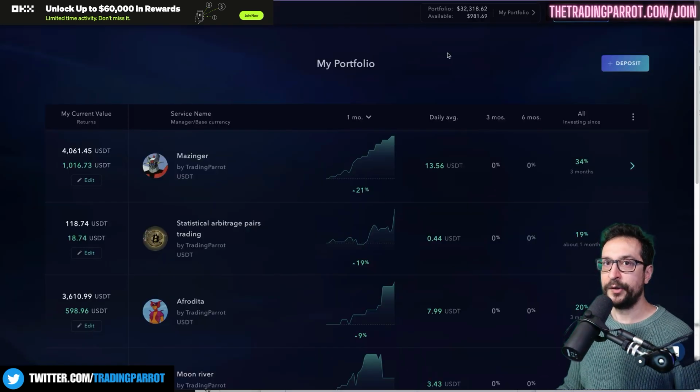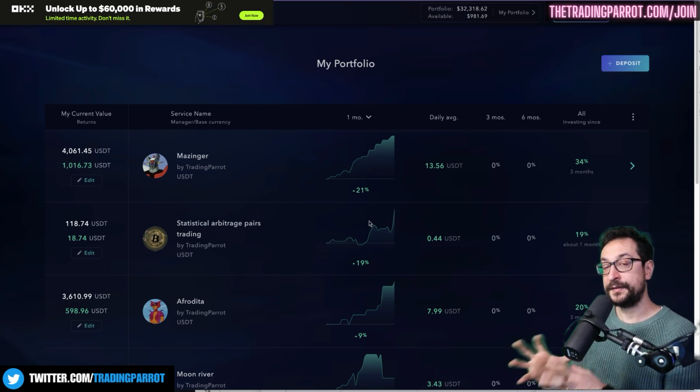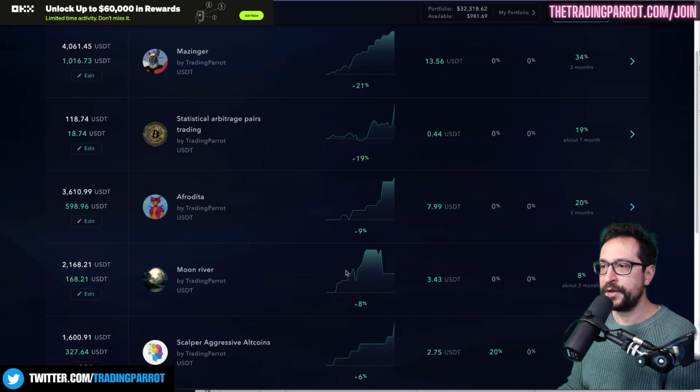Let's have a quick look at the performance of the bots. So far this month, the bot Messenger has been the best performing bot with 21% this month. Our statistical arbitrage pairs trading bot is the second best performing. I remind you, this is still in preparation. I will let you know as soon as it's ready for people to invest. Aphrodita is the second best performing for the month, followed by Moon River that at some point made 16% and then it hit one of the stop losses and now is waiting to re-enter with new deals.